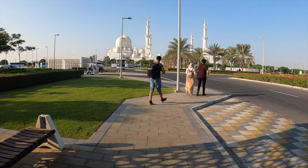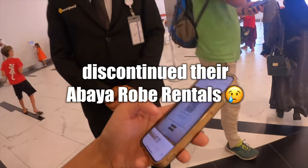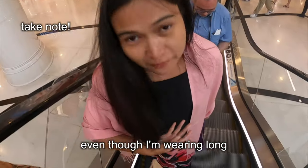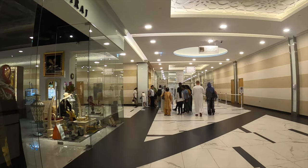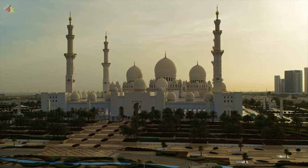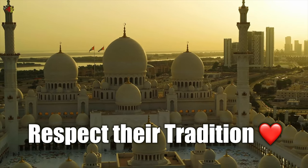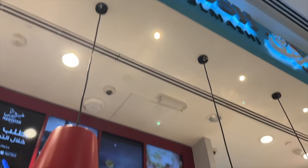Unfortunately, when we got there, we were shocked to find out that they discontinued their abaya robe rental since the pandemic. So before, you're allowed to borrow an abaya, but now they don't do it anymore. Even though I'm wearing long, still not allowed. I have this, still not allowed. So sadly, we had no choice but to skip the mosque altogether. Make sure you wear the appropriate attire or buy an abaya robe in advance so you can experience this legendary mosque. Instead, we decided to visit the nearby mall and grab a bite to eat.